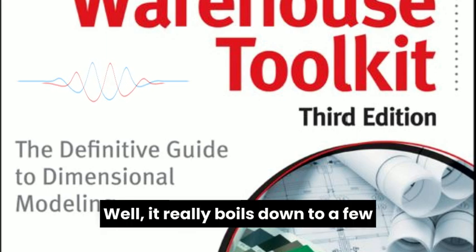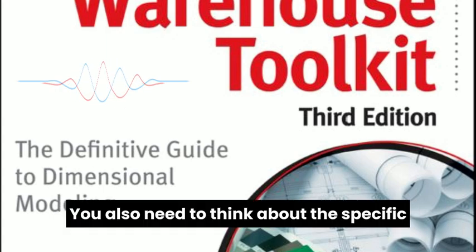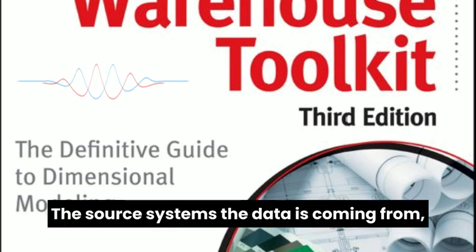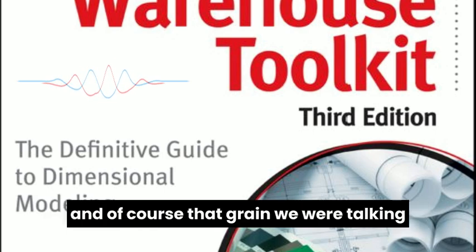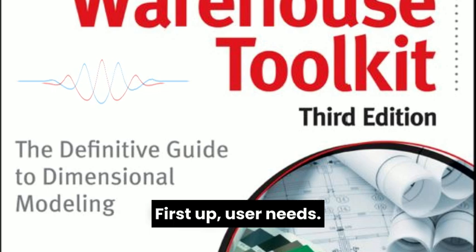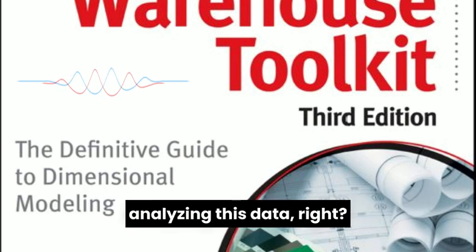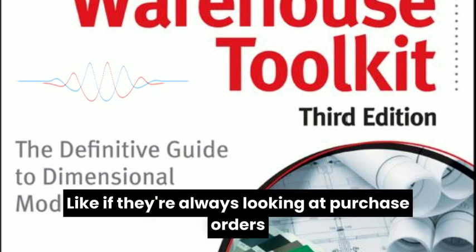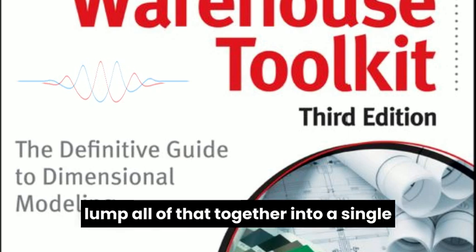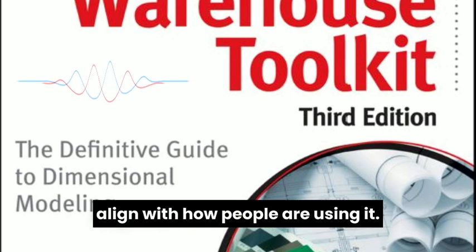Well, it really boils down to a few key things. First, you need to understand the needs of the users. You also need to think about the specific business processes the company uses, the source systems the data is coming from, and of course, that grain we were talking about. All right, let's break those down one by one. First up, user needs. That's about how people are actually going to be analyzing this data, right? Exactly. Like if they're always looking at purchase orders separately from receipts, it wouldn't make sense to lump all of that together into a single table. Right. You need to structure the data to align with how people are using it. Makes sense.